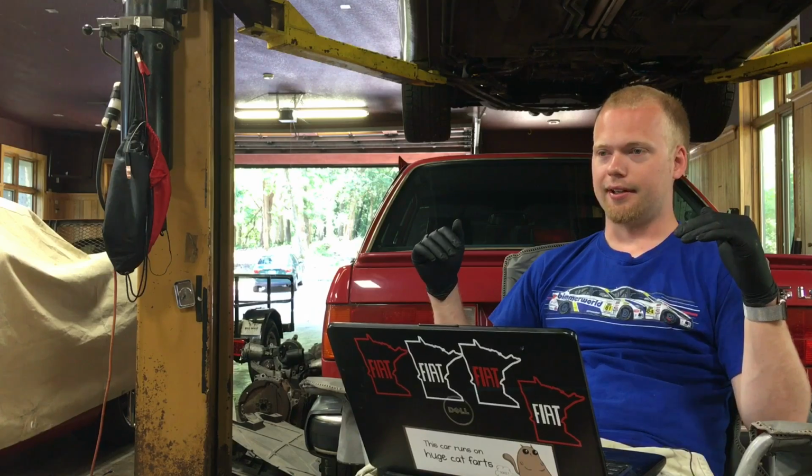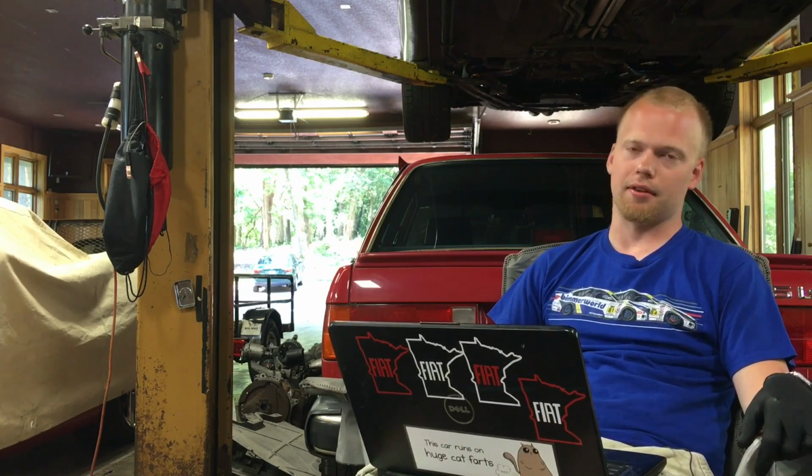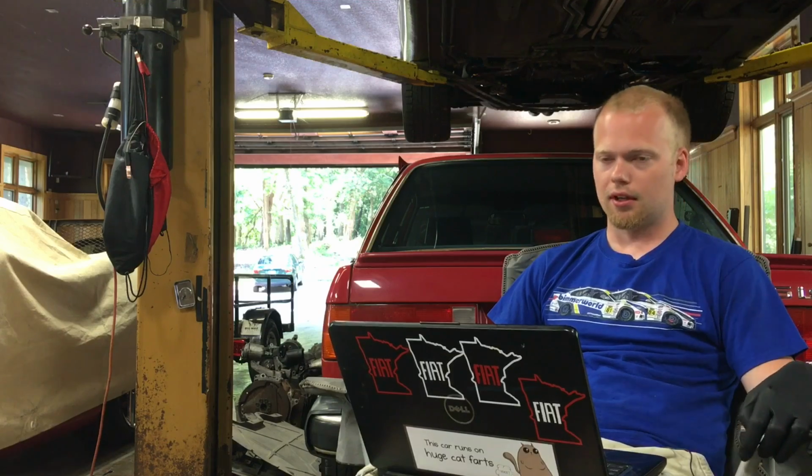That thing, if you're going to do a boosted 24 valve and you don't want to spend like low compression S52 money with rods, get one of those. They take boost like a champ.